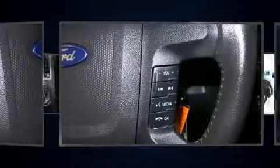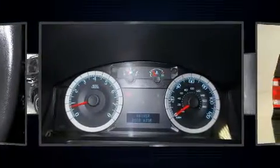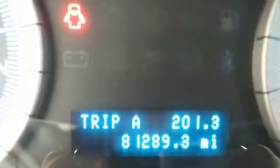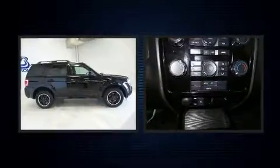Ford ensures the safety and security of its passengers with equipment such as dual front impact airbags, head curtain airbags, traction control, ignition disabling, and ABS brakes. Brake Assist technology provides extra pressure when applying the brakes.